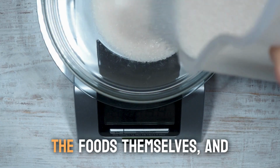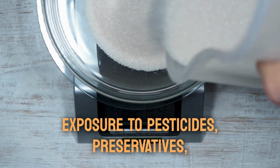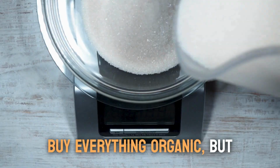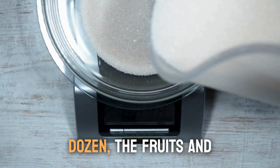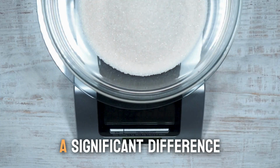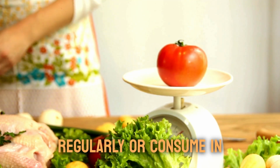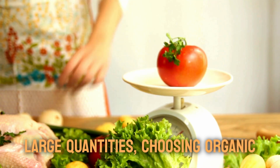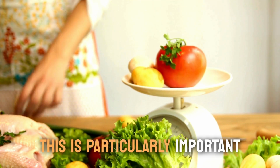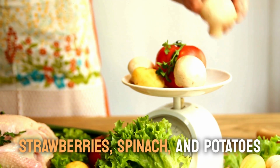Now let's talk about the foods themselves and how to reduce your exposure to pesticides, preservatives, and other food additives. You don't need to buy everything organic, but focusing on the dirty dozen, the fruits and vegetables with the highest pesticide residues, can make a significant difference. For foods you eat regularly or consume in large quantities, choosing organic versions can significantly reduce your toxic load. This is particularly important for foods like apples, strawberries, spinach, and potatoes.